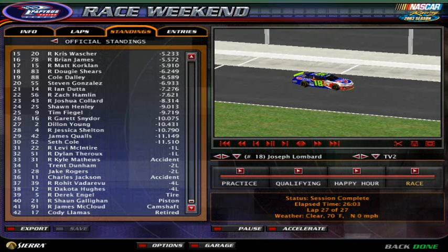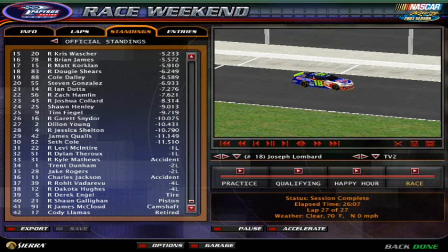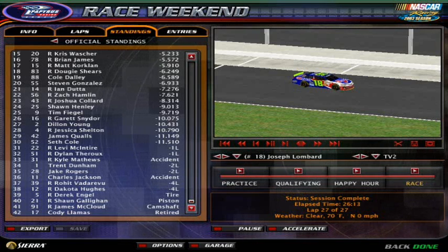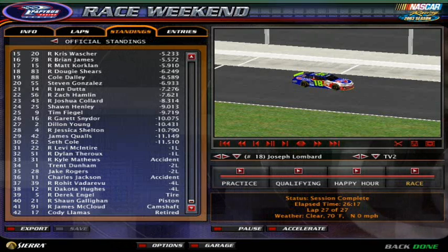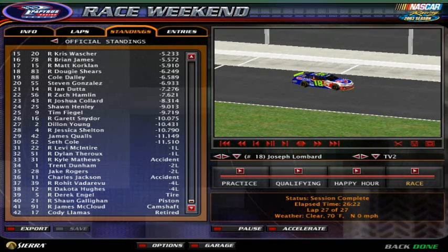Levi McIntire and Dylan Thoreau were a lap down. Kyle Matthews was involved in that accident. Trent Dunham and Jake Rogers were 2 laps down. Charles Jackson is the one that slammed into the back of the 31. Rohit Vedarvu was 4 laps down. Dakota Hughes was 4 laps down. And Derek Engel, the points leader, dropped out of the race with a tire.